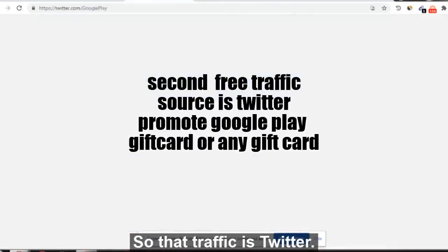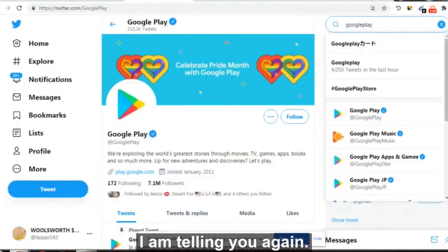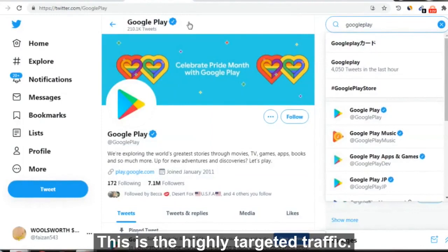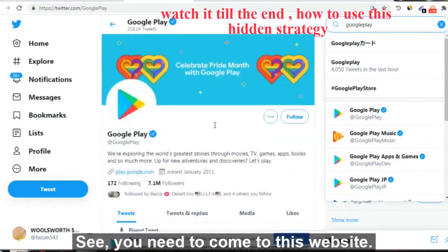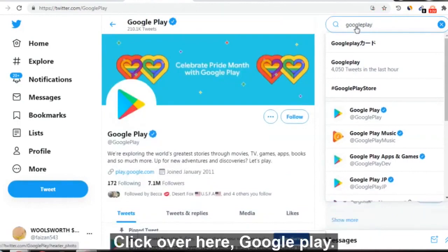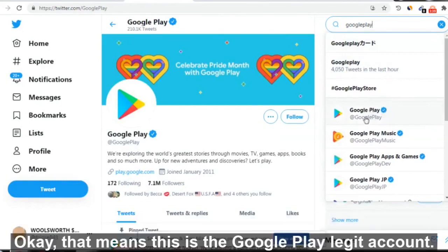So the traffic is Twitter. I have told you a lot of times, I am telling you again, this is the highly targeted traffic. No one takes the advantage of Twitter and no one takes the initiative to promote the offers. See, you need to come to this website, click over here, Google Play. When you click on Google Play, you will get this blue tick mark. That means this is the legit Google Play account.